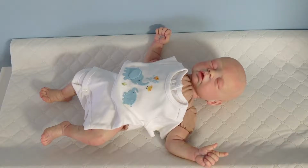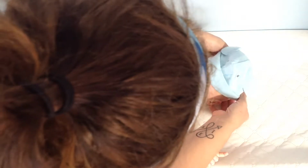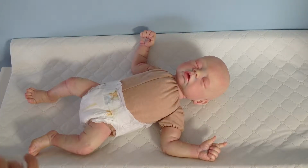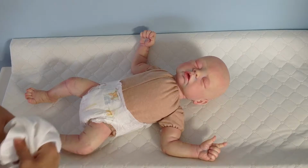So I'm going to put on this little onesie from Gymboree with the little Ellie's on. It's got two little Ellie's and two little birdies. Can you see that? Yep. And actually, I have a hat that goes with that. I matched. Not matched, I rhymed.